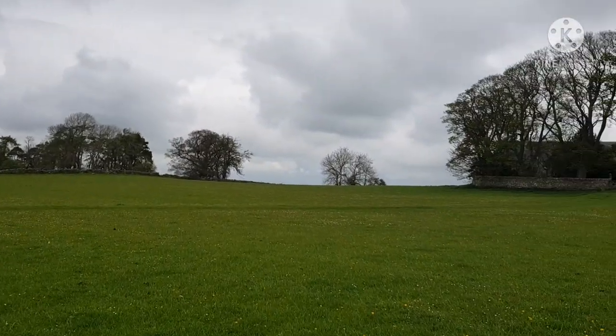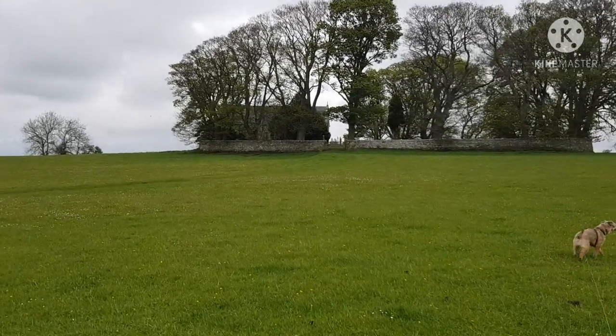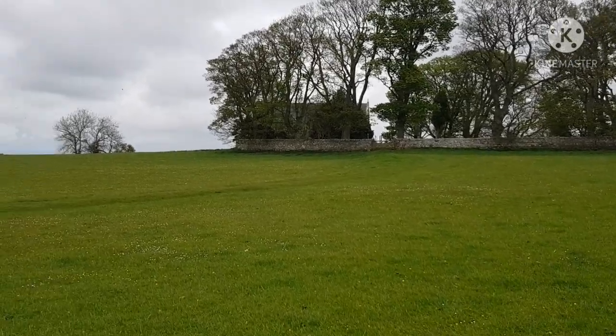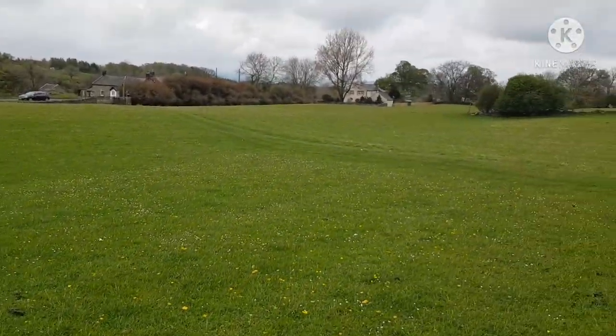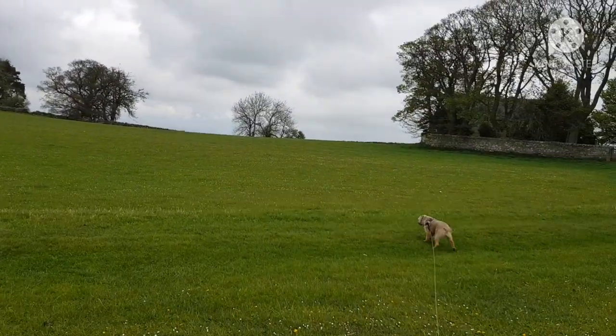Right, we're just coming to a place called Heavenfield now. You can see Heavenfield Church through them trees. Just slightly come off the path. The path was just where that gate is, over there by the car. And just come follow up here.